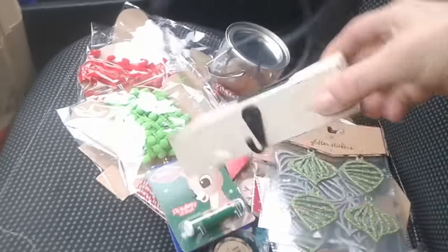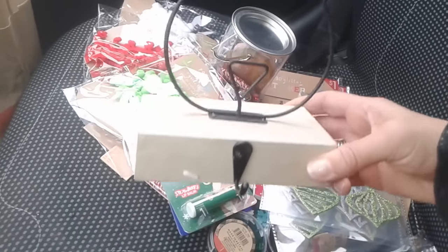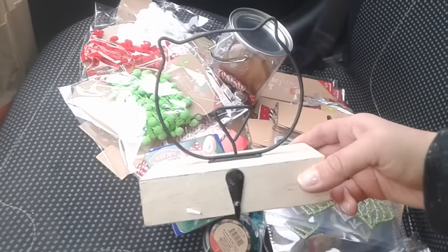I found this for Lancelot. Is that not cute? It's for his stocking. I had to have it. So I put that back in the bag.